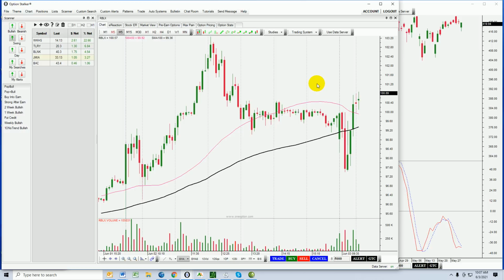I liked it for a day trade. I like it for a swing trade. You can see here how the video came out right about in here. Had a really nice rally, and then it pulled back.